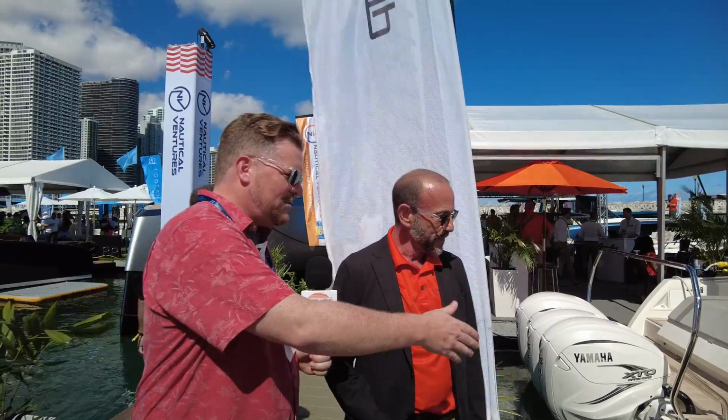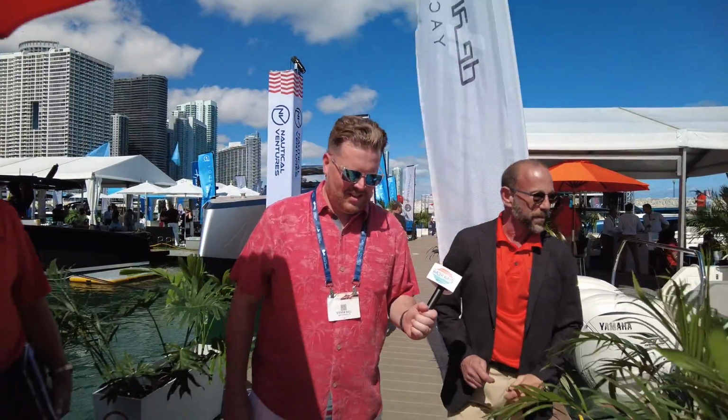That's cool. And you can see they're even trimmed up. There's room to trim up. You can see the prop. You can trim them up exactly right. So it's kind of the best of both worlds for people that are looking for that. Some people love the swim platform and don't want to give it up, even if it's more practical. So it's a win-win.